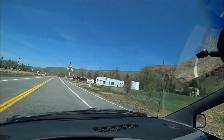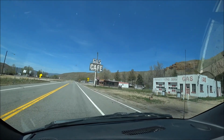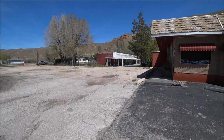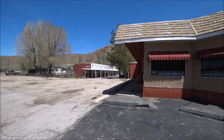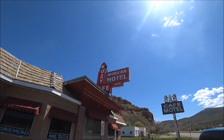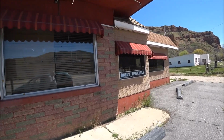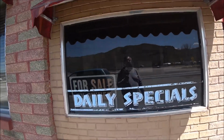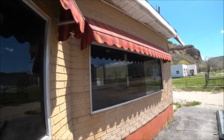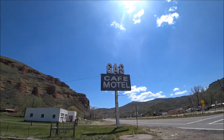So here's an abandoned gas station and another cafe. I'll go take a quick look at these. So the old motel is still being used, but here is another cafe. Modern motel, cozy cafe. And it looks like it's for sale by the owner. Okay, that's an old sign.